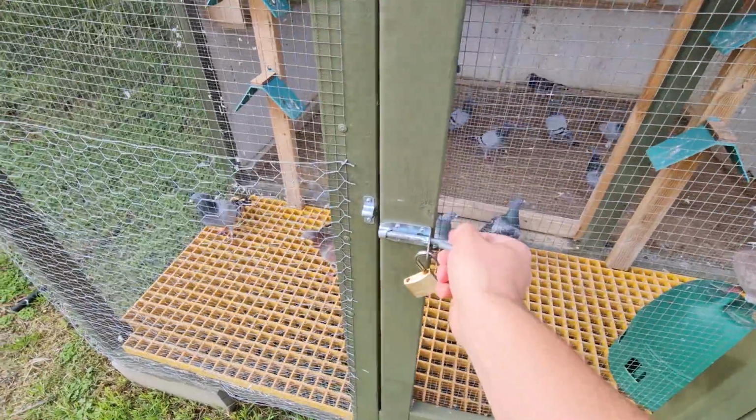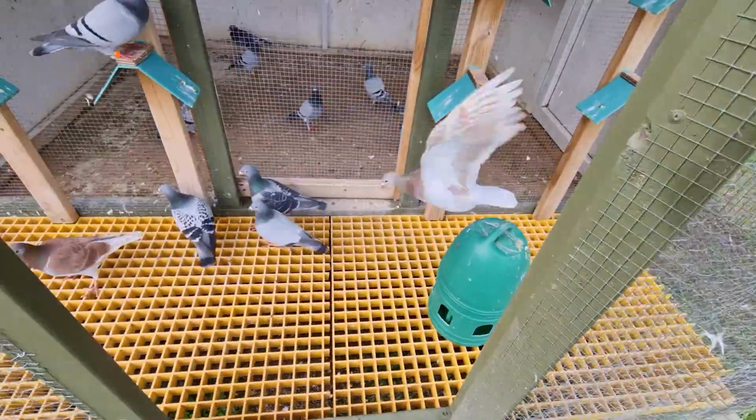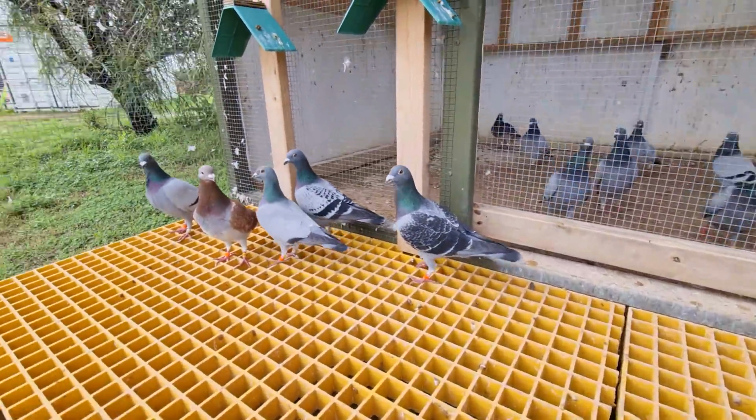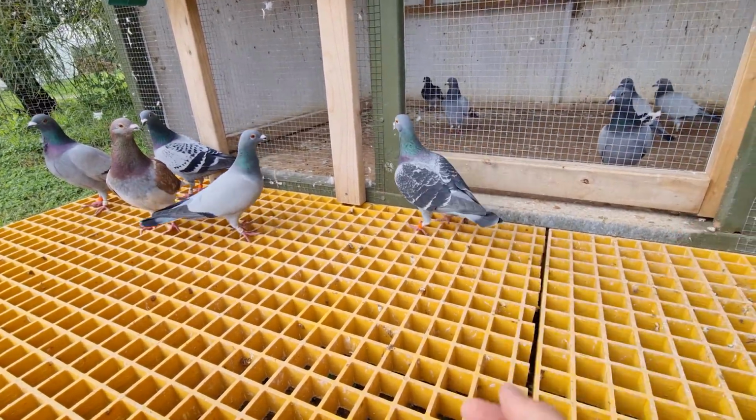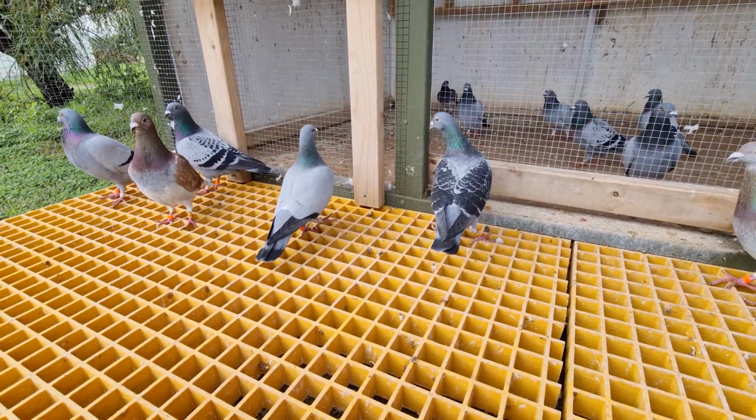Today, a few little changes. Been sorting through the birds. You're going to wonder why there is a whole bunch of birds in here with orange rings on. Big Beefcake's got his orange ring on, so you're probably wondering why.